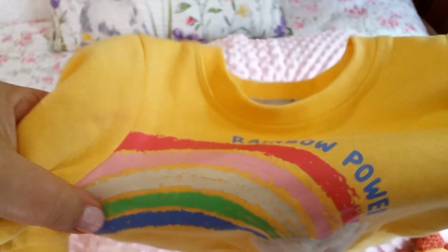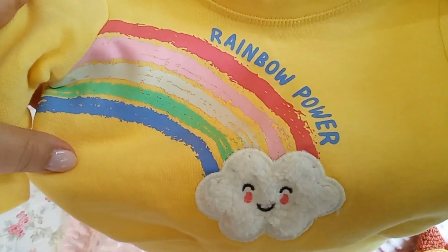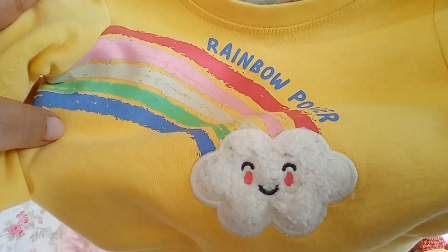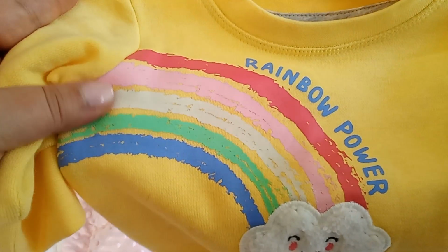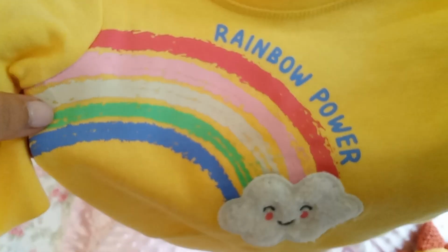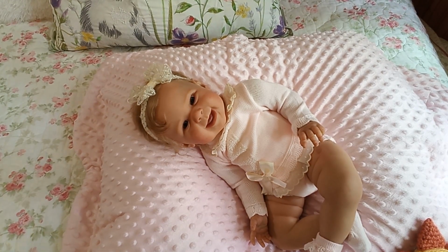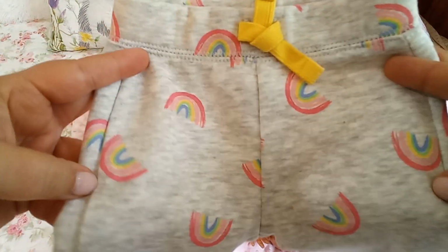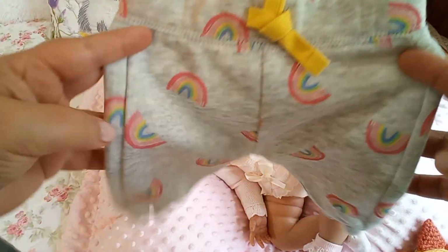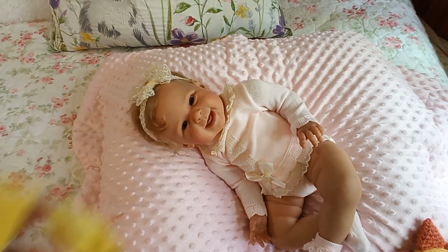It is a beautiful sunny yellow sweatshirt and it says Rainbow Power. And look, it's got a cute little fluffy cloud and then this gorgeous rainbow applique on the front of it. So that's the top. And then, oh my gosh, these pants, they're so cute. They're heather gray and they've got little rainbows all over them. Yeah. So sweet. And then I'm going to put this bright headband on her.